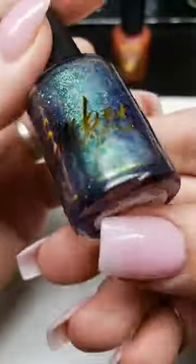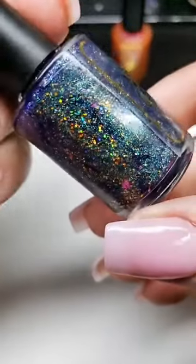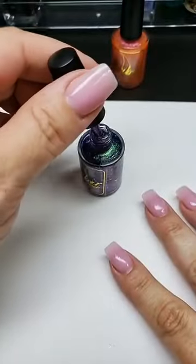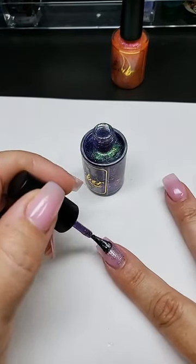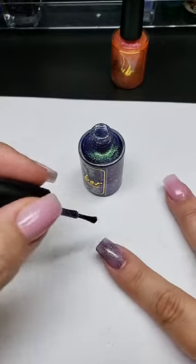So this is Carol Ann, price $11, and she has a cap of 100. That is a gorgeous polish. So we're going to do one swatch, let it dry, I'll do it over black, and then we'll come back. She has the long, skinny brush.